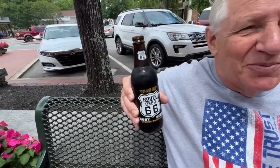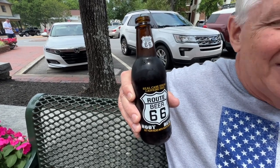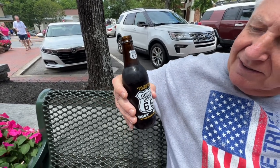What you got, dear? I got a Route 66 root beer. It's caffeine free, and real cane sugar. And where did you get it? At the Dahlonega General Store. Oh, wow, we always wanted to go in there. They had a little bit of everything. Yeah, it's a really neat store to go into.